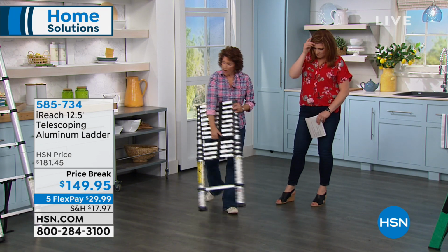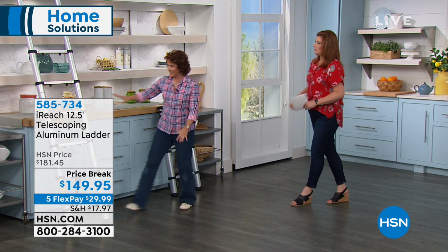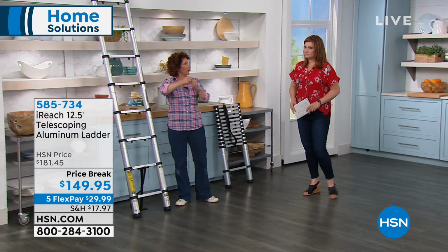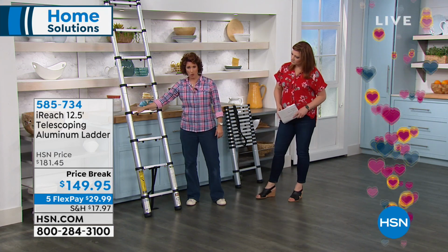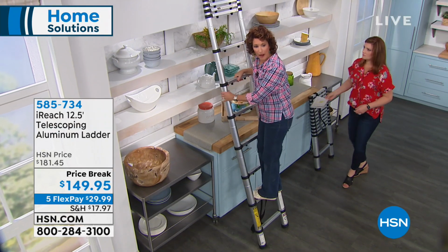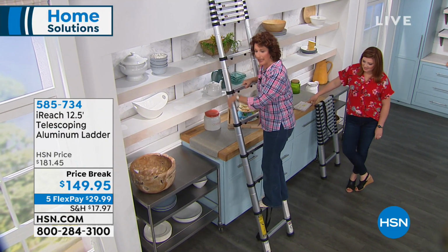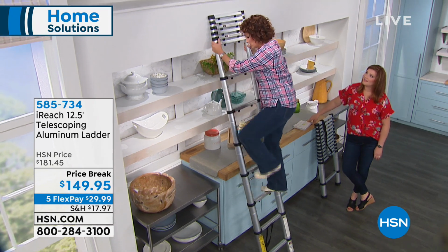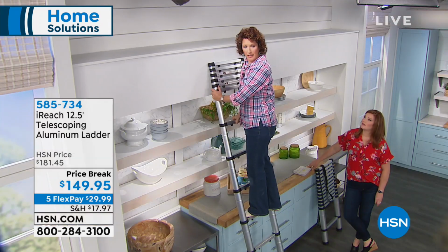Now, let me just get on the ladder so that you can see what else I like about it, because you know how a lot of times you have those extension ladders and they're round? This is square. That means that when I stand on here, I don't have to worry about my foot slipping on something round. Yes, this is actually flat, which I like. What you'll also notice is that as I give, it'll distribute my weight, which I like too.